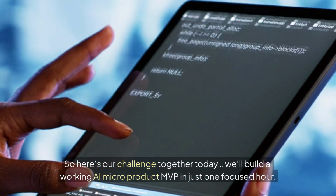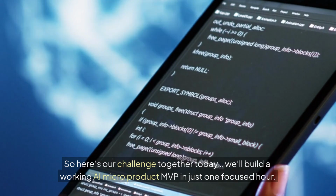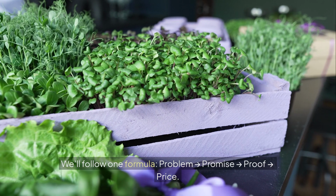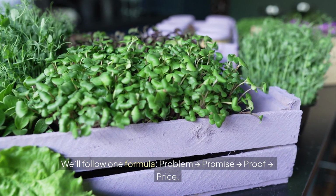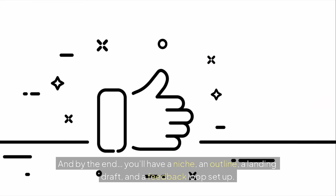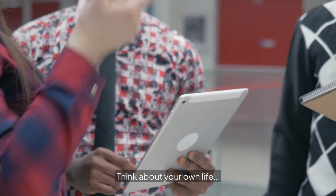So here's our challenge together today. We'll build a working AI micro product MVP in just one focused hour. We'll follow one formula: problem, promise, proof, price. And by the end, you'll have a niche, an outline, a landing draft, and a feedback loop set up. Ready? Let's dive in.